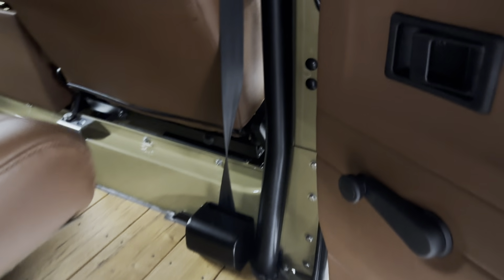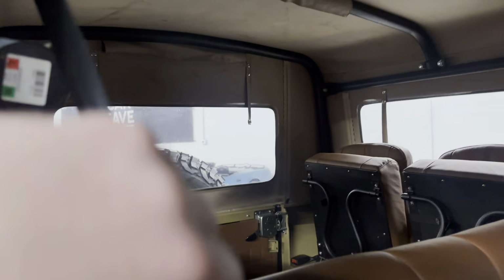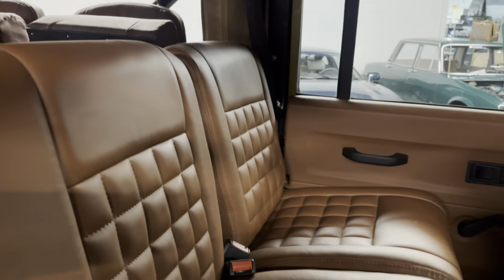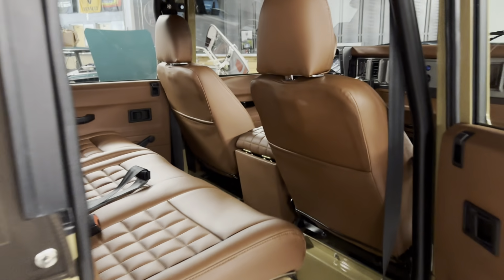You can see where the roll cage goes down the chassis here. And you also have hookups for 3-point harnesses. So right here, so the front passengers, and then the second row also have a 3-point with the hoop that goes around you. You have the same stitch work and pattern in the rear seats. The quality is high on stitch work, very good upholstery.